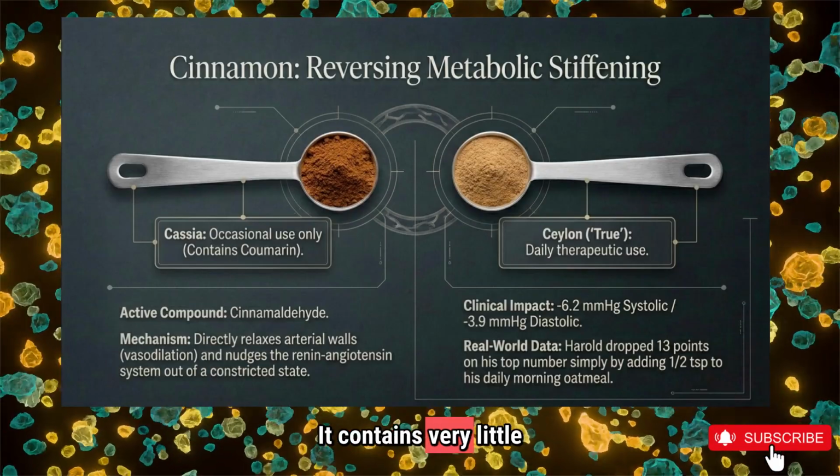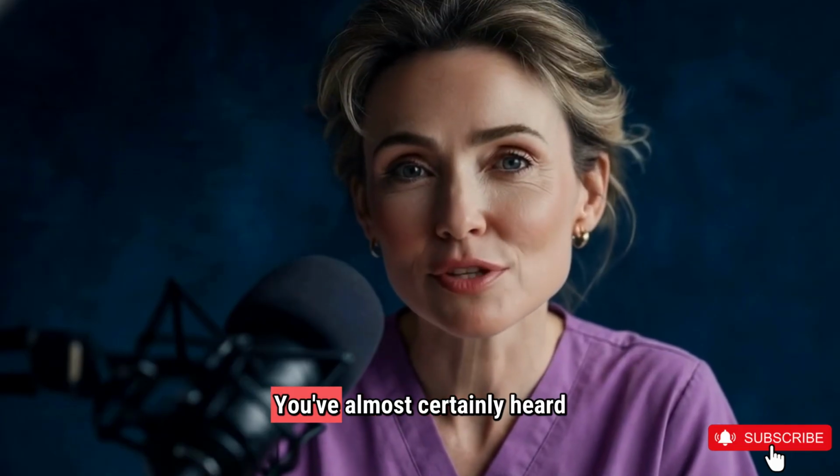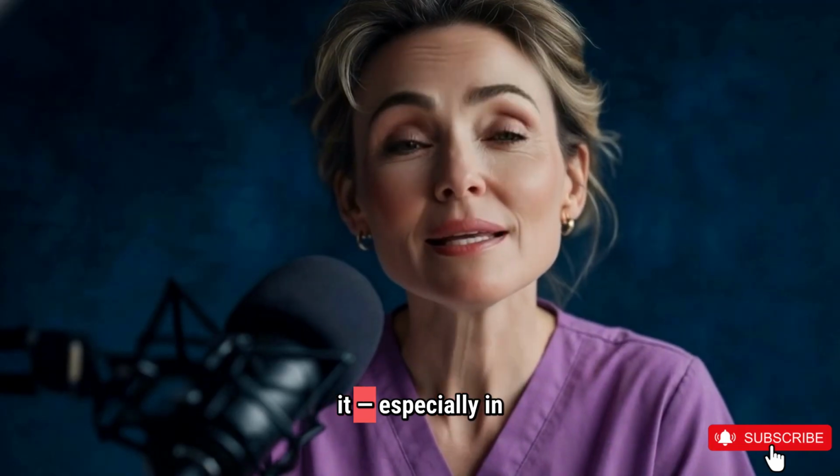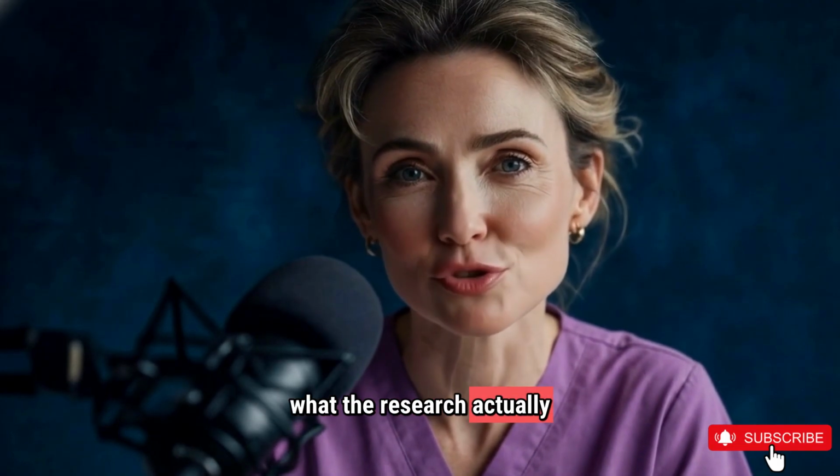It contains very little coumarin. Spice number 4, turmeric. You've almost certainly heard about turmeric, and a lot of what gets said about it, especially in supplement marketing, overstates what the research actually shows.